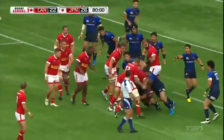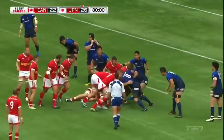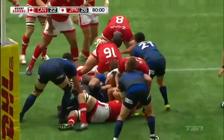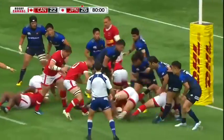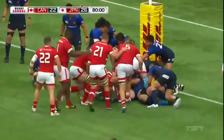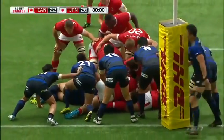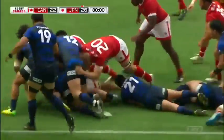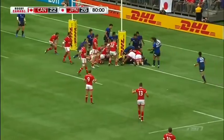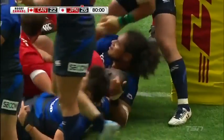Desperate for their 5th try of the day, Olmstead. Head-to-head with the opposition. And Sears Duru, a giant for Canada, gains ground again. Carpenter with the last push. So close to the try line. The Japanese defense is desperate. Olmstead. Sears Duru. Held up at the line.